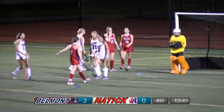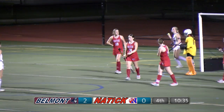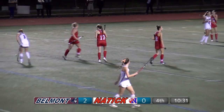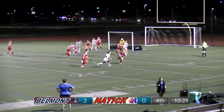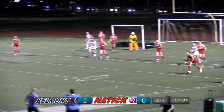Where's the corner, man? I was gonna give her that assist too. Where? It looked like maybe she was pushed into the post. Pushed right into the post. Well, it's gonna be Belmont ball coming out. That was a nice run, a big hit from McKenzie, and G almost finished it. Got by the goalie.